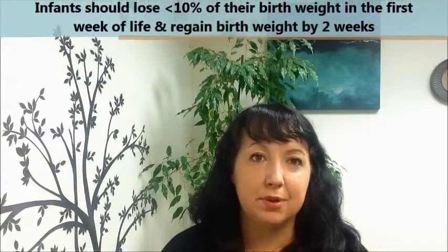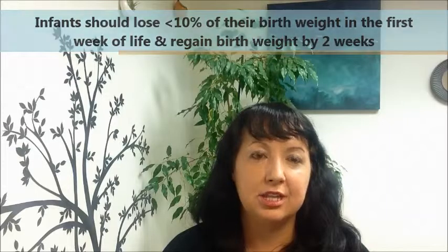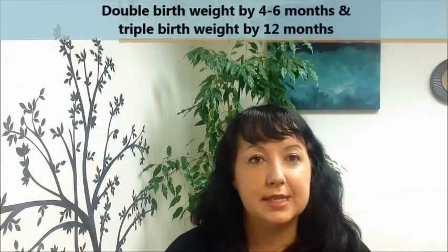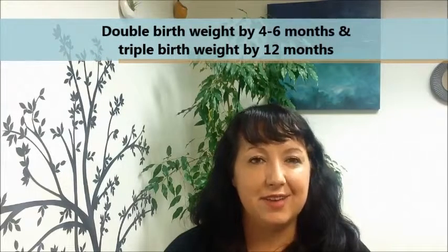So starting with growth. As you know, an infant can lose some weight after they're born. We expect them to lose a little bit of weight, no more than 10% of their birth weight, and we expect them to regain that birth weight by 2 weeks of age. We expect infants to double their birth weight by 4 to 6 months of age and triple their birth weight by 1 year of age.